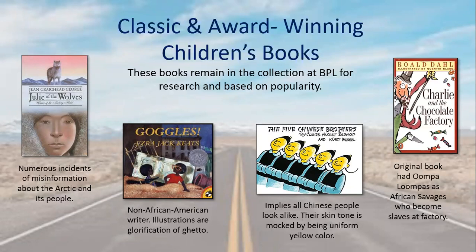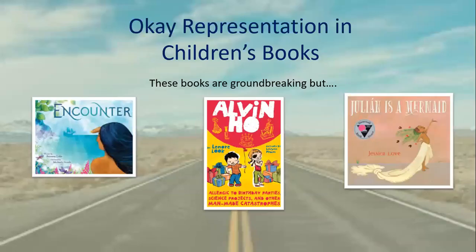Alrighty, so these were a little bit more obvious. These next ones are not going to be so obvious and are really going to be a little difficult. These are what I call kind of okay representation in children's books. And if you have checked out the American Indians in Children's Literature website, you might already know why Encounter is on this list. These books are groundbreaking in a sense, but they do still have some issues. Anybody want to jump in on Encounter?